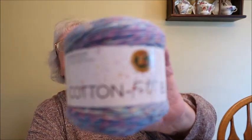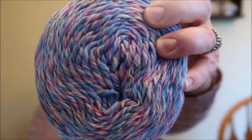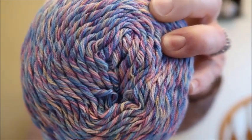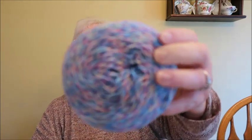Now let's look at what I got. Real quick recap of what I got from Lion Brand. I got 4 skeins of this, or 4 cakes. This is Cotton Fetty Blend, and the color is called Very Berry. And it's very pretty. It's got purple in it, so those of us who love purple, how can we not like that? So I do like the color of this. I have 4 of these. There's 350 yards or 320 meters per cake, so I should have plenty to make a sweater. I might even have enough, who knows, to make a 3/4 length sweater, as far as the sleeves.